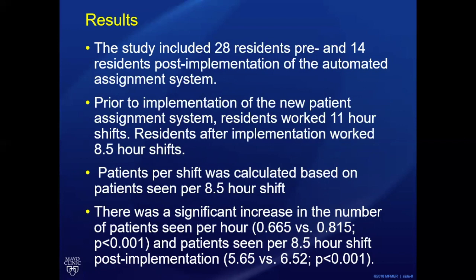So when calculating our patients per shift data, this was based on an equivalent to an 8.5-hour shift, using the standard data for residents after implementation and correcting the 11-hour shift data for pre-implementation such that it was proportional to an 8.5-hour shift. We saw a significant increase in both the number of patients seen per hour and the number of patients seen per shift after implementing our automated assignment system. This equated to approximately 1 additional patient seen per shift.